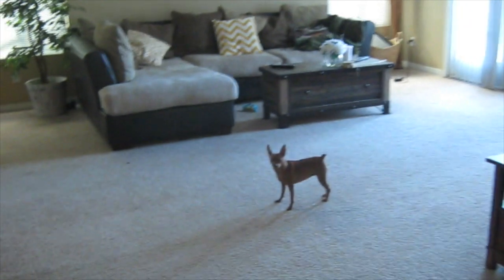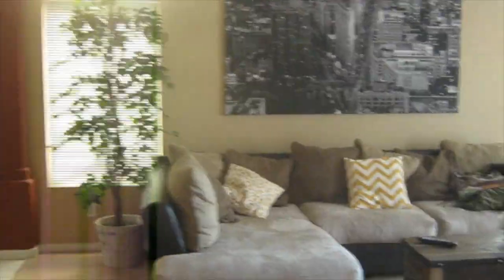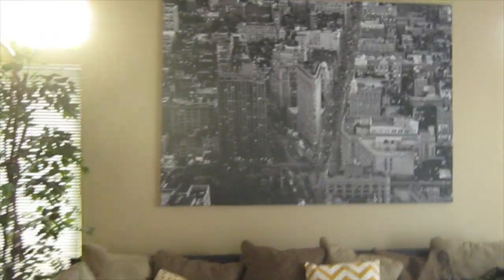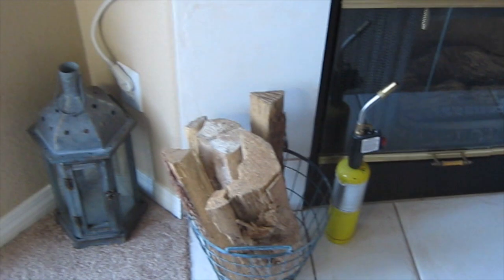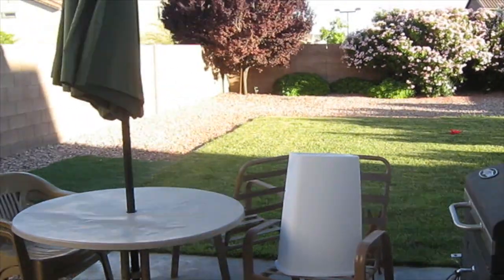This is our living room. That is Blonzy. Say hi, Blonzy. That we got from IKEA. And moving onwards, we have a little gas fireplace, which we didn't like. And people are like, if it's gas, and we have wood there, it's just for decoration, I suppose. It looks nice.